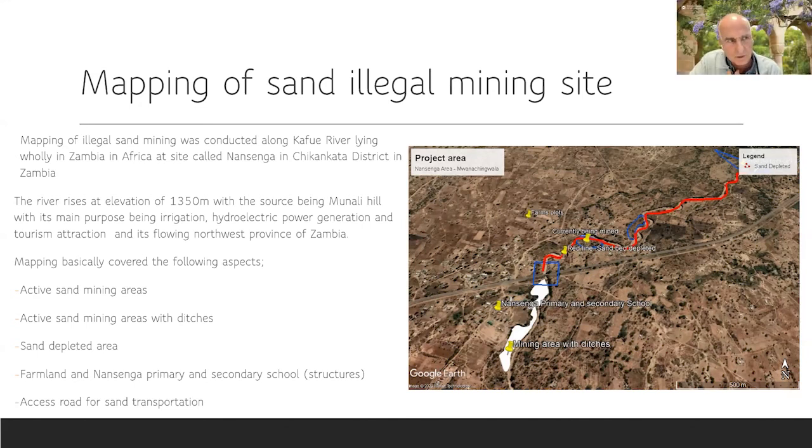Did you figure out what the proportion of illegal to legal, or informal to formal, sand mining was? Wasn't there a large percentage that was informal or illegal? We made some research around that question, and what you can see is that the demand for sand in Zambia is actually mainly from rivers. It is because river tributaries in the southern province are not permanently flooding.